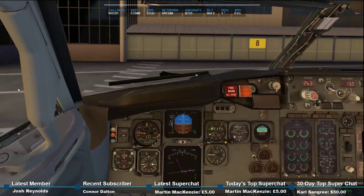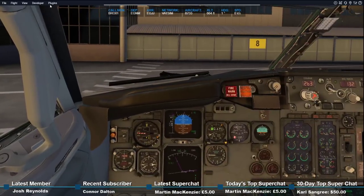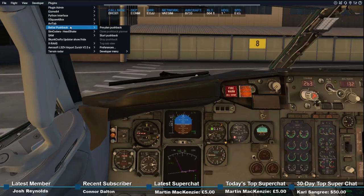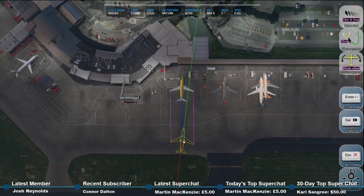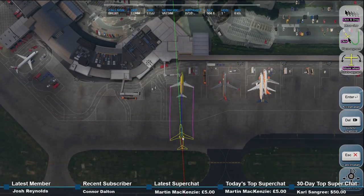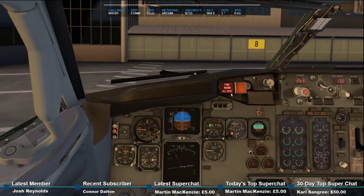Let's get the Better Pushback organised first. I'm looking for the iPad for the Zibo mod. I'm going to have to go here, aren't I, to organise this. I think we pre-planned one earlier. No, it's deleted itself, so we'll go here. I'm trying to find out where the line is. So it's about there. So let's do that. There we go. And enter, accept plan. There we go.